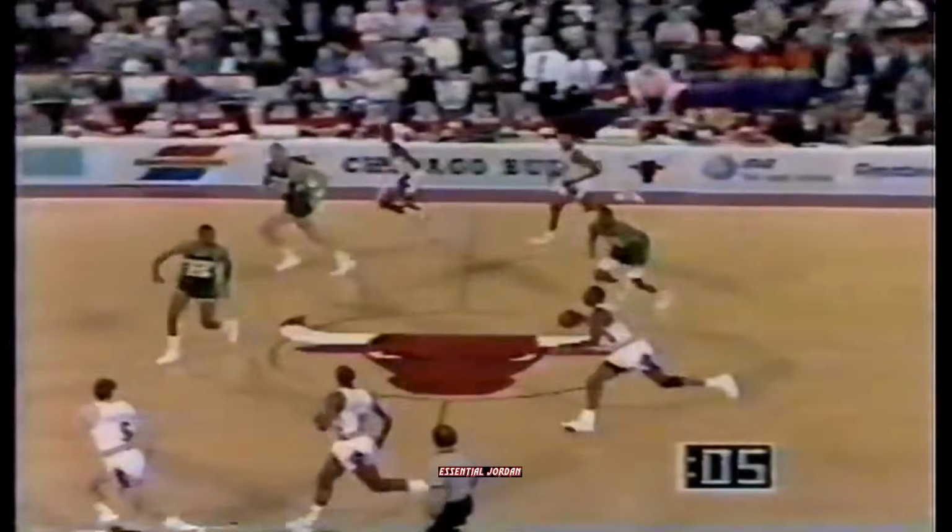Pressey looks to bring it in. He comes in and throws it away. The Bulls have it. Here comes Michael Jordan on the drive. 5 seconds. Jordan on the drive, right in the lane. 18-footer. Yeah!